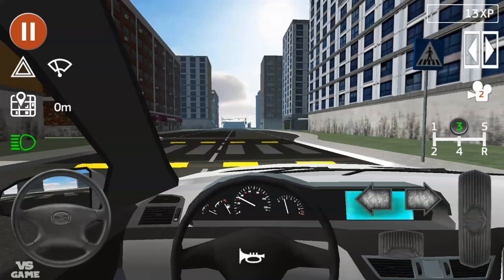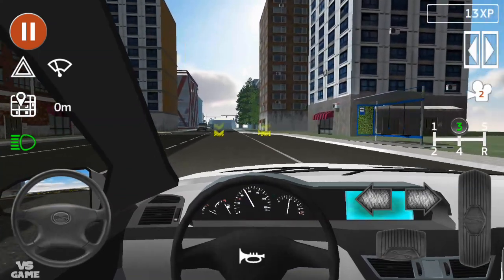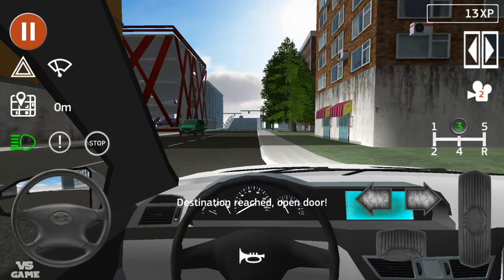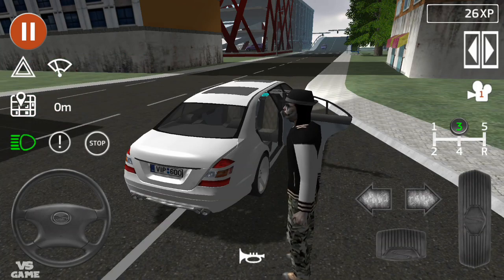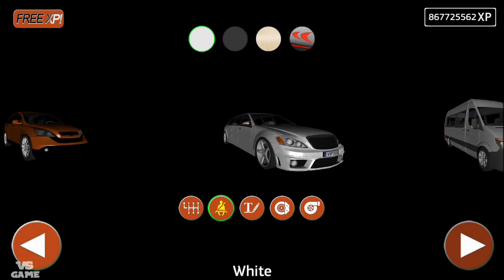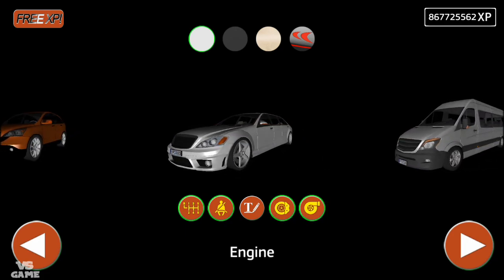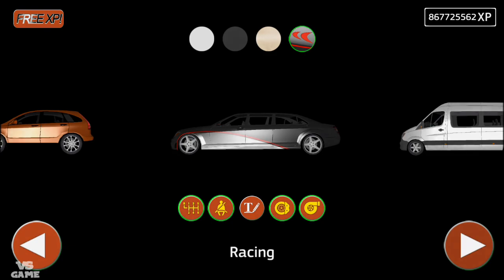So here we need to go easy, otherwise we'll jump like crazy, like I said. Wait, brake! What's with that face? Okay, now. Seatbelt, gearbox, brakes, and throttle. Engine, sorry. Engine. Oh, look at that, the paint. Yeah, let's choose this one.